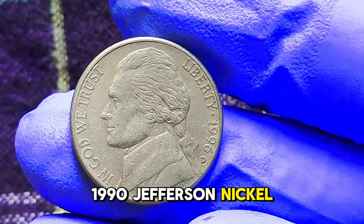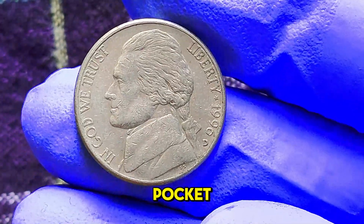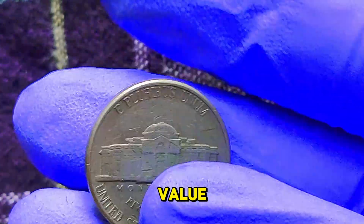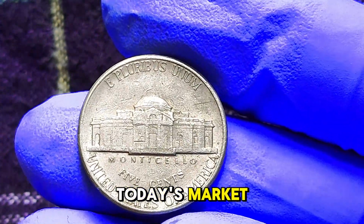1990 Jefferson nickel with the D mint mark. If you've ever come across this coin in your pocket change or coin collection, you might be wondering whether it holds any real value. Is it worth keeping? Can it fetch a premium in today's market?